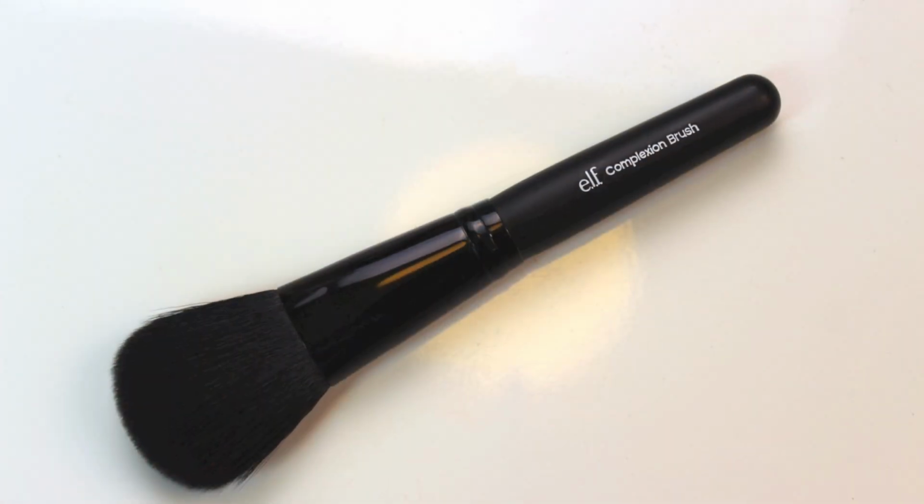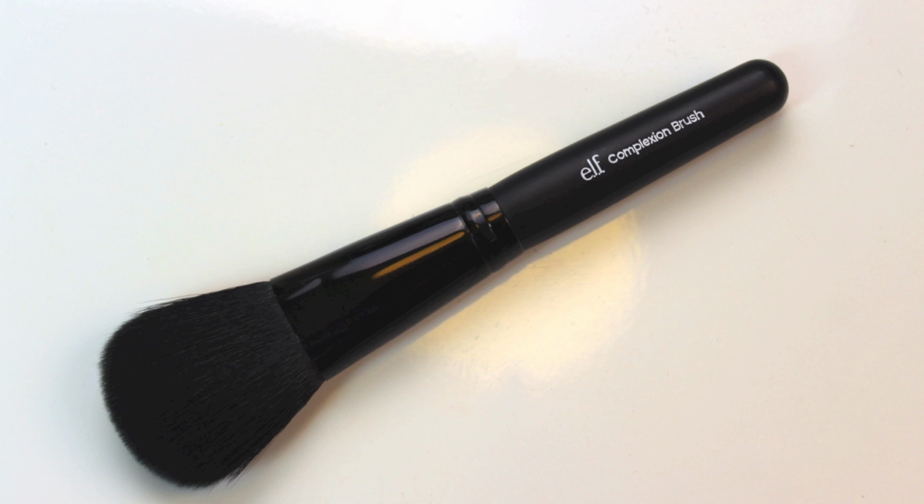bag. And the last 2 things are brushes. This is a complexion brush. It's just an overall fluffy brush. It's what I use to apply the high def powder in my under eye area and in my T-zone to help everything set all day. It's also what I use to apply my blush and bronzer, which actually I received in last month's bag. It's the e.l.f. Contouring Blush and Bronzer.